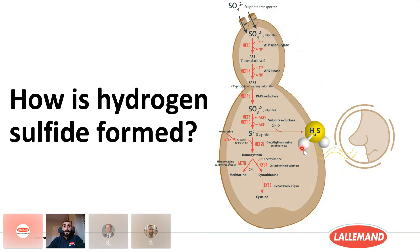As we said, hydrogen sulfide is produced by the normal metabolism of the yeast through several reaction steps, which involve different enzymes and genes, as we can see. Knowing how these enzymes and genes work is interesting for understanding other potential applications regarding new genetic techniques and breeding techniques, for instance, that will help to modulate certain pathways.